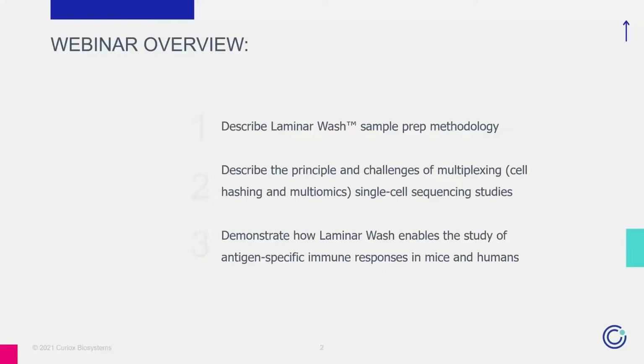So, antigen-specific immune responses. These antigen-specific lymphocytes are typically very rare. So using Laminar Wash has really enabled some of these high contrast studies.